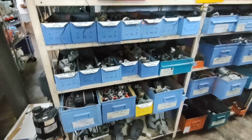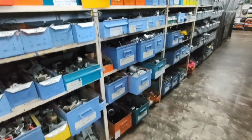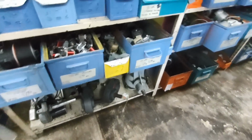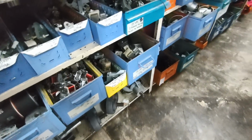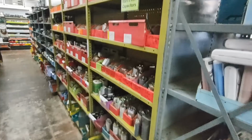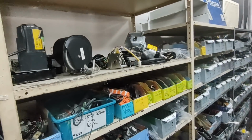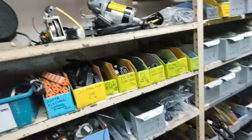Over here we got more motors. All kinds of motors. Wow. And gearboxes by the looks of it. Yeah, there's some gearboxes down there. Looks like a sump pump there. Nobody has basements in Florida. Might come in handy for something though. And we got motor starter capacitors over here. And more motors. Weird motors.